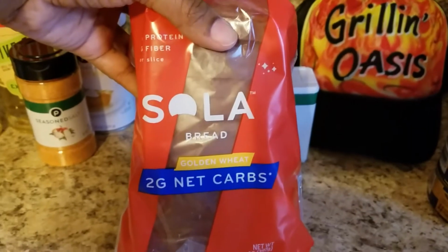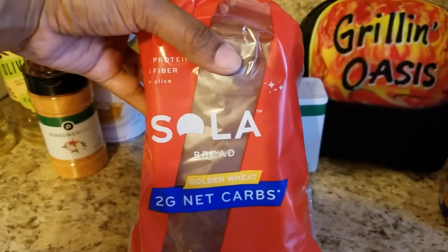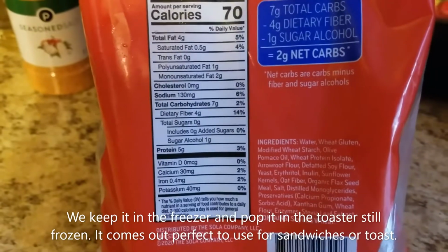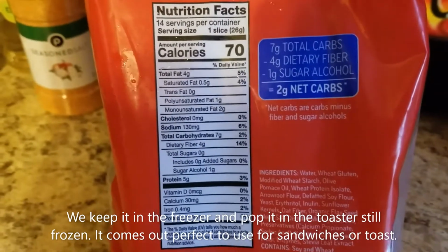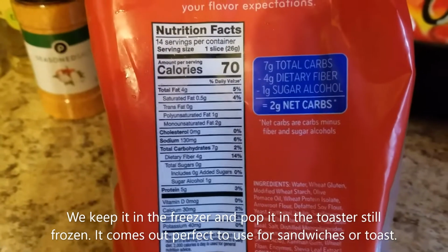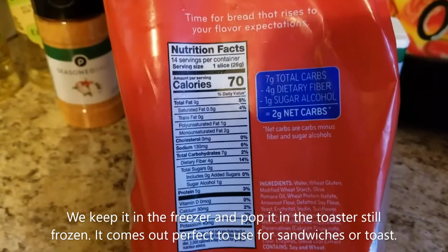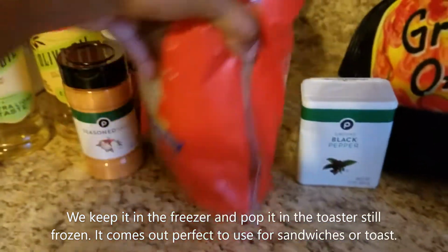And then this Sola Bread. See, it has 2 grams net carbs. We got the golden wheat. They also have a sweet oat, I think, but I think it has 3 net carbs. So here are the nutrition facts or the macros if you're interested. And the ingredients there, you can see them. See, it has 7 total carbs, 4 dietary fiber, and 1 sugar alcohol. So that gets you down to 2 grams net carbs for 1 slice. And it tastes pretty normal to me. We do keto, low carb sometimes. Just try and eat healthier when we can. So we'll use this bread. OT likes it too, so that's a plus.